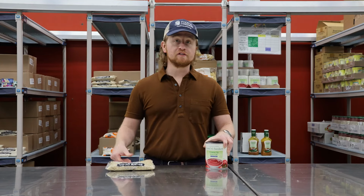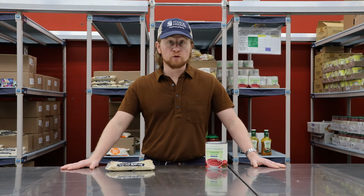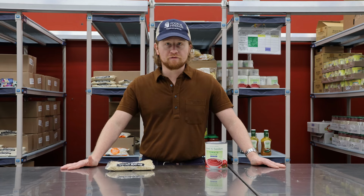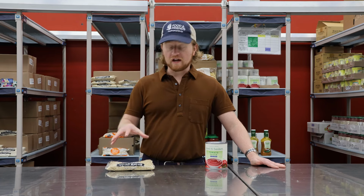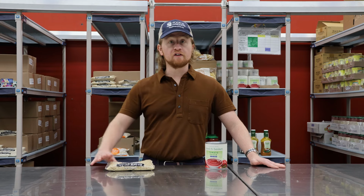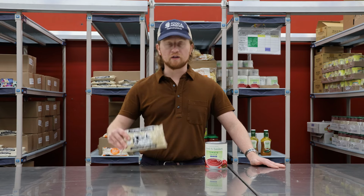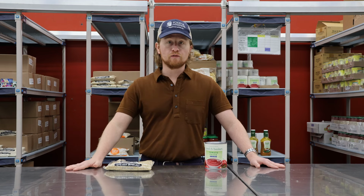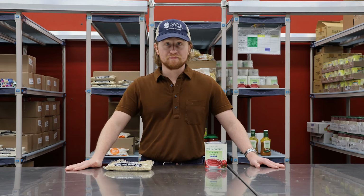Canned and dry goods can obviously both be stored at room temperature, but there are still a few tips that can maximize their shelf life. Number 1, keeping storage spaces nice and dry is very important, especially for dry goods like rice and things of that nature, because they can absorb moisture in the air over time and eventually get ruined.